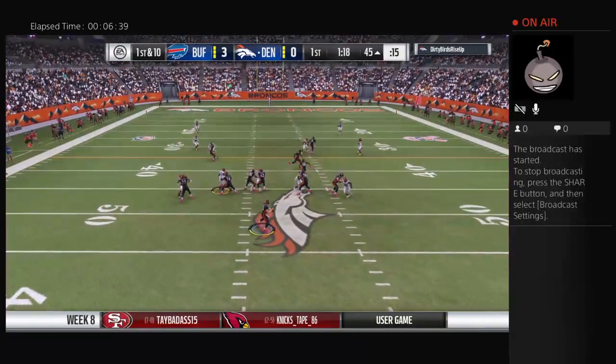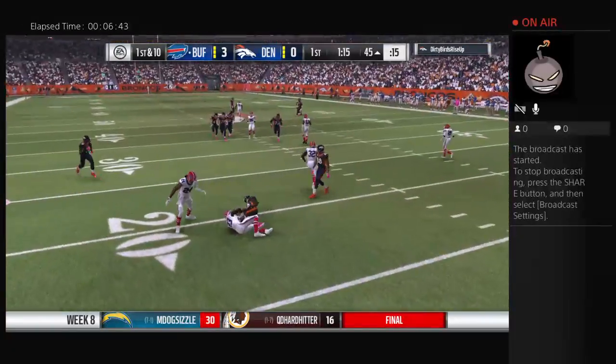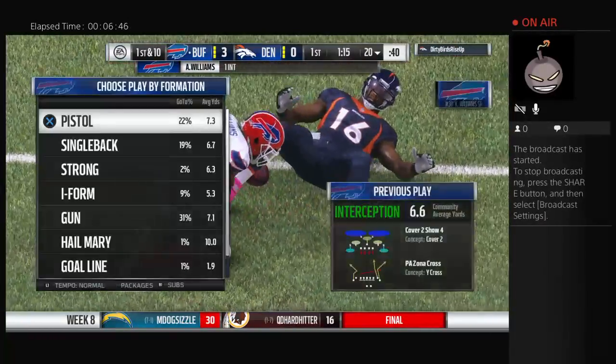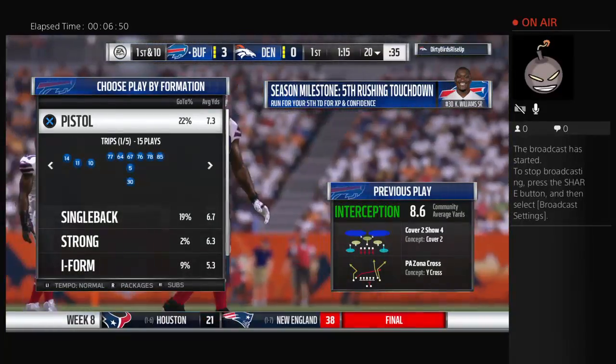Now a play fake here on 1st down. Into double coverage, and it's intercepted. Picked off by Aaron Williams. And a big turnover there as his guys will get the football back.